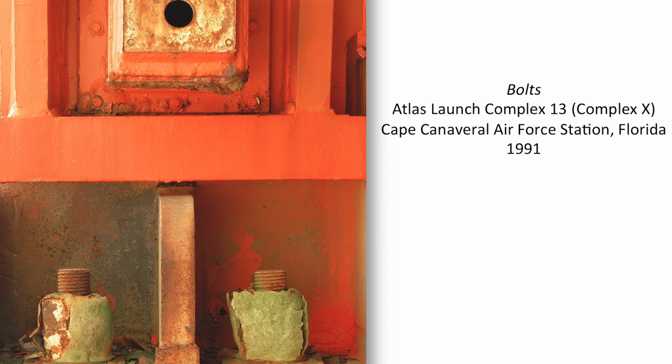When I approach my work with these historic space complexes or vehicles or whatever it might be, I'm always working in this odd combined documentary and abstract approach. And most of what you're going to see today is documentary, but I wanted to start out with a couple of the more abstract images, which are also documents because they show the detail of these. Like the bolts, that's one of the bolts holding down the launch umbilical tower. They're about that big. They're huge.